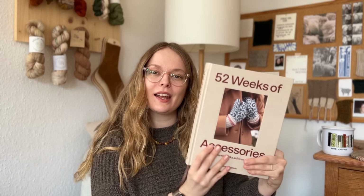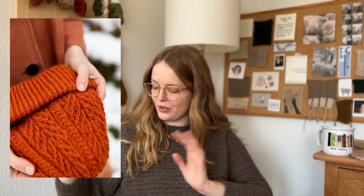So my next cast on is from the 52 Weeks of Accessories book from Laine magazine, and it is the Pihlaja Beanie from Jenny Ansah, which is this design, which I really fell in love with when I first saw it. I'm going to put some pictures because it's pretty difficult holding up this monster of a book.